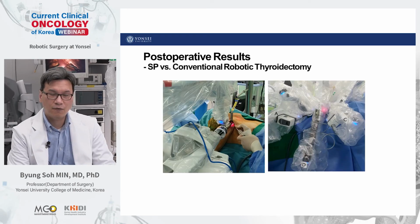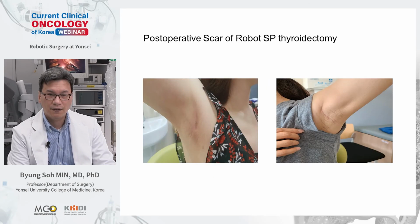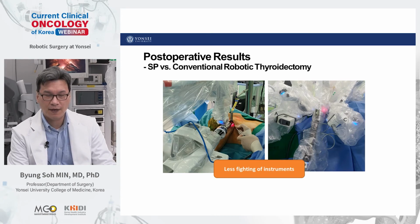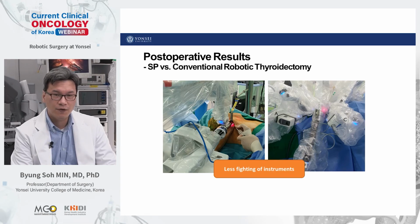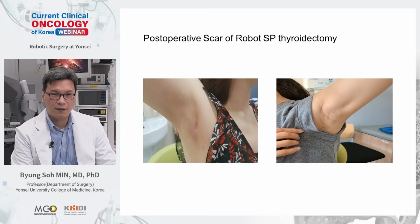So conventional robotic surgery, the photo is on your right. You can see the bulky robotic arms are inserted through a long single transaxillary incision. But in single port SP robotic surgery, you have a very small axillary incision, and operation field is not very crowded because we only have a single robotic arm. And the operation scar is amazing. This is a postoperative scar after robotic thyroid cancer surgery, because they make a small incision through the skin crease in axillary area. After a few months, you cannot really recognize any visible scar in their axilla.